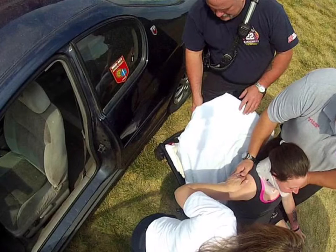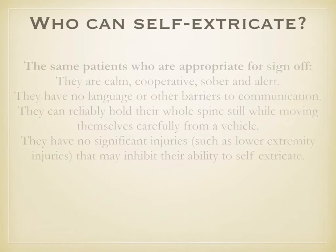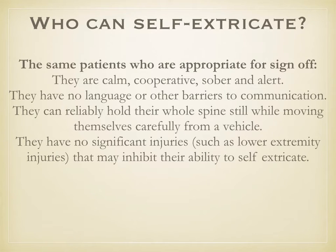So let's talk about self-extrication, because this is a direct point of emphasis in this protocol as well. So first of all, who can self-extricate? Just give you a second to think about what type of patients are appropriate for self-extrication when you arrive to a scene. So essentially, it's the same patients that are appropriate for sign-off, right?